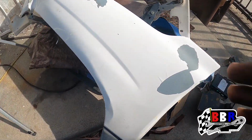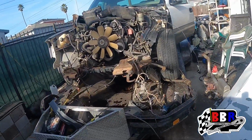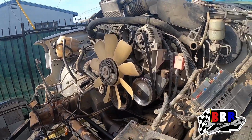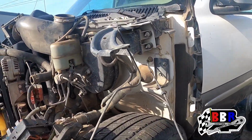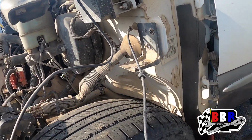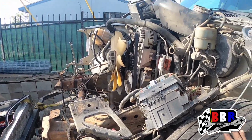Alright guys, so you can see we got the fender off. It's all removed. The whole front end has been removed. The passenger fender is on. Like I said, that one is good. So this one, we left the bracket right here, this bracket right here. We're gonna grab the fender out the back, start putting that on here. So we'll have both fenders on.